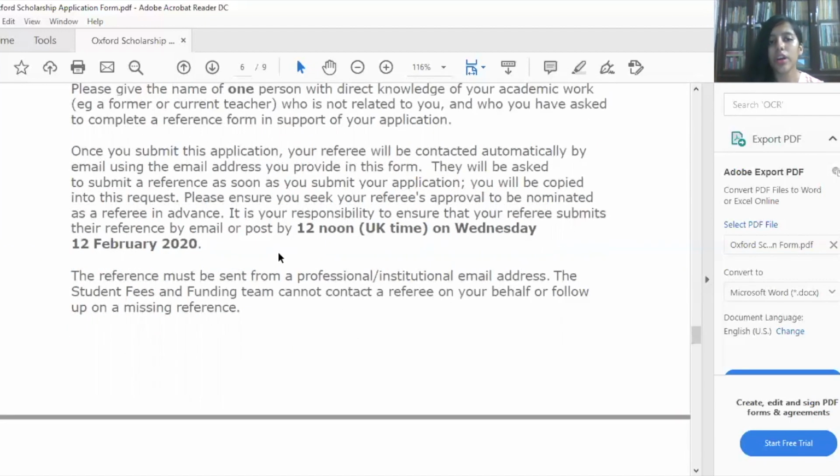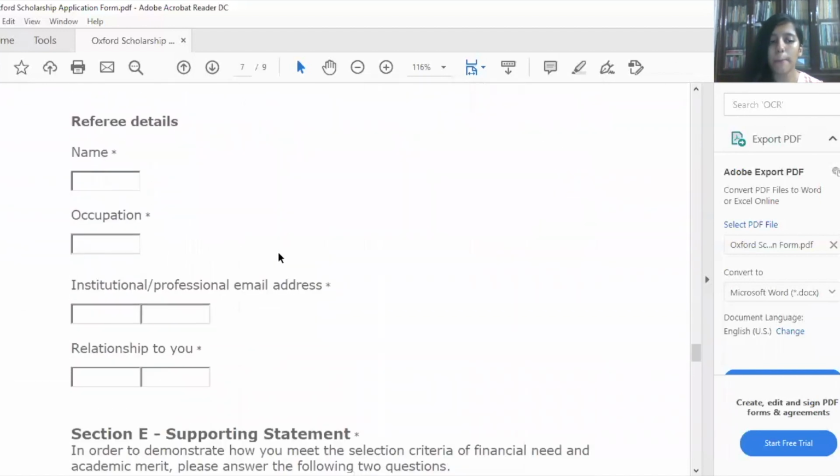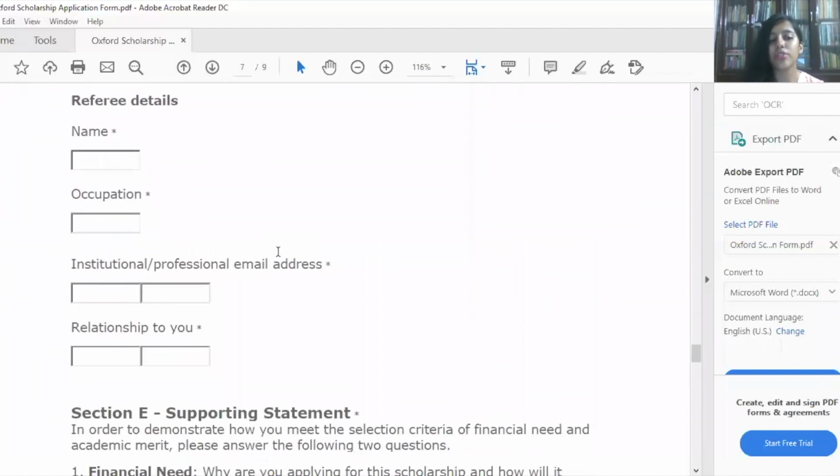Also, the university will email your referee and they have to send in your reference before the deadline. So if the deadline is 12th February, your referee has to send in the reference within 12th February, and the university will not accept references sent in after this deadline. When you are mentioning the email address, you have to mention the institutional email address, and this is actually written here, so it is quite specific.